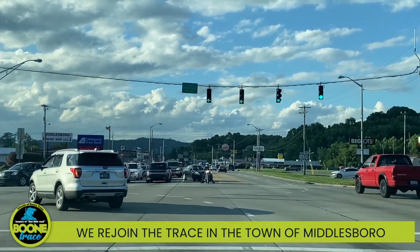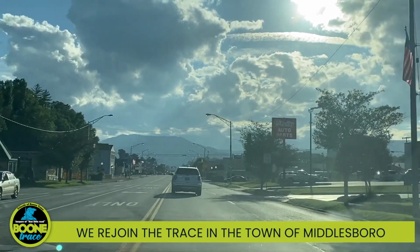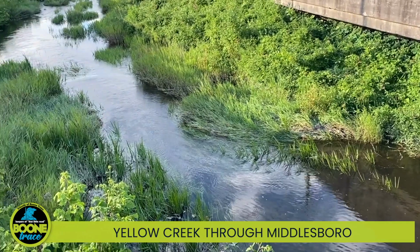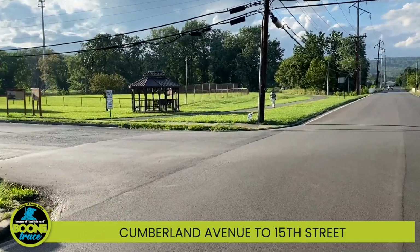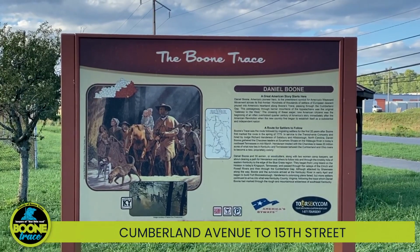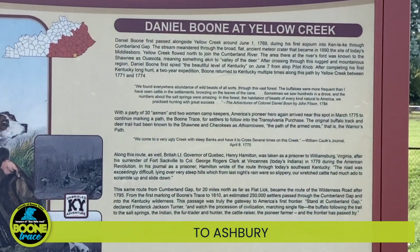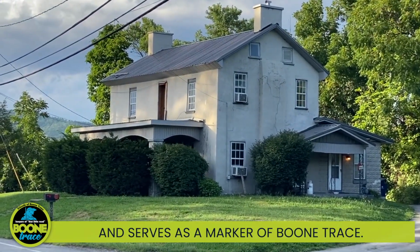After we leave the park, we rejoin the trace in the town of Middlesboro. The trace basically followed Yellow Creek through Middlesboro, and the auto tour turns down Cumberland Avenue to 15th Street, to Asbury, to 19th Street, where you'll find the oldest house in Middlesboro, which was on the trace and serves as a marker of Boone Trace.